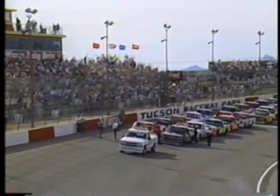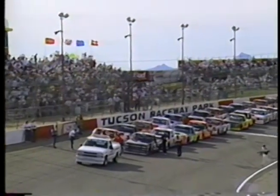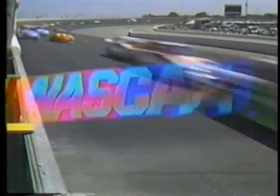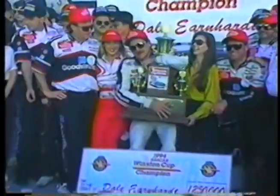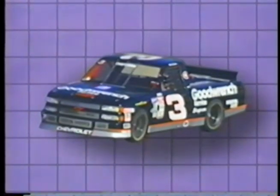The trucks line the grandstands, and the fans, well, they are an enthusiastic group indeed. And here's what they've come to see. NASCAR racing, Winston Cup, Busch Grand National. Big crowds, big money, big stars, big success. But this is bigger than big. It's super.